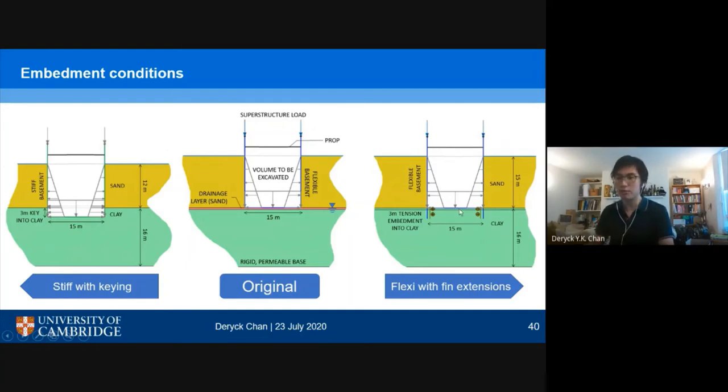So we wanted to do another experiment simulating this behavior. And so we did one with a fin extension that stuck 3 meters into the clay, which provided that extra embedment. And it also created the tension embedment effect. We also did another one with a stiff box and simply sunk it into the clay layer to see what effect we get by changing that groundwater regime at this interface, because in our original experiments, we had a layer of drainage, of wet sand separating the clay from the basement to speed up the experimental process.